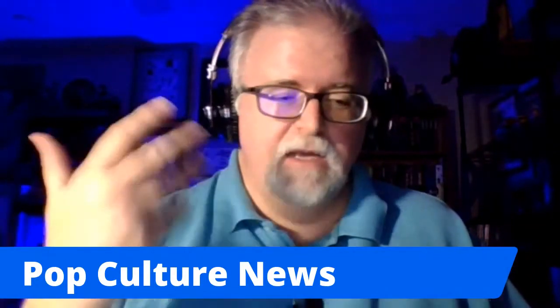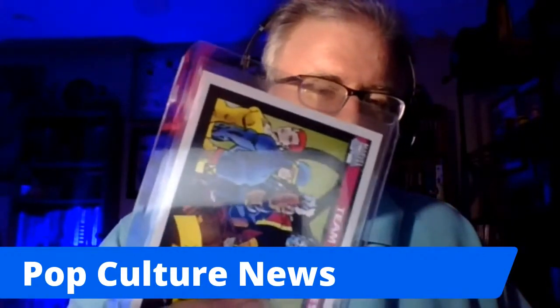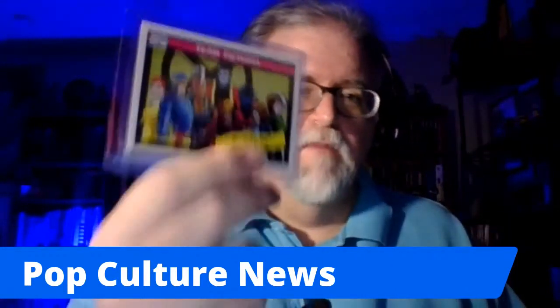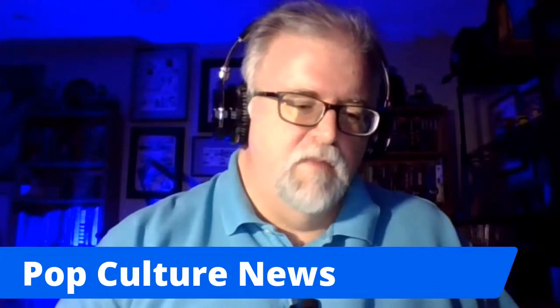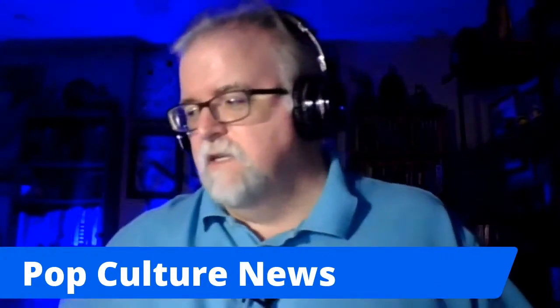This card is dead center. The corners are super crisp and sharp. See the corners there? They're really good. The printing on it is really nice. If this comes back with a high grade, I might actually keep it just because I'm such a crazy X-Men fan. But this is one that I'm going to submit for grading.